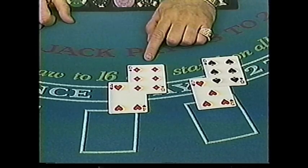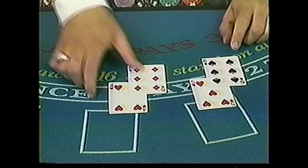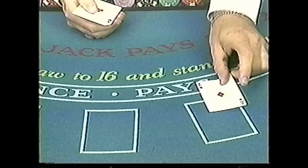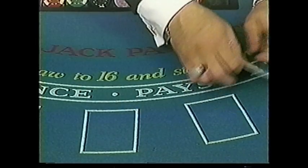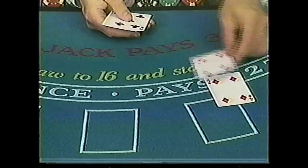Now let's do the always and the nevers. Always double on 11. Double on 10 when the dealer shows 9 or under. Always split aces and eights. Always. Never split fours, fives, or tens.